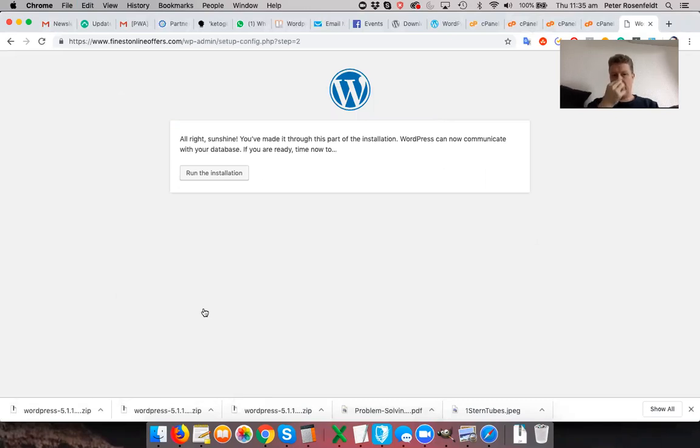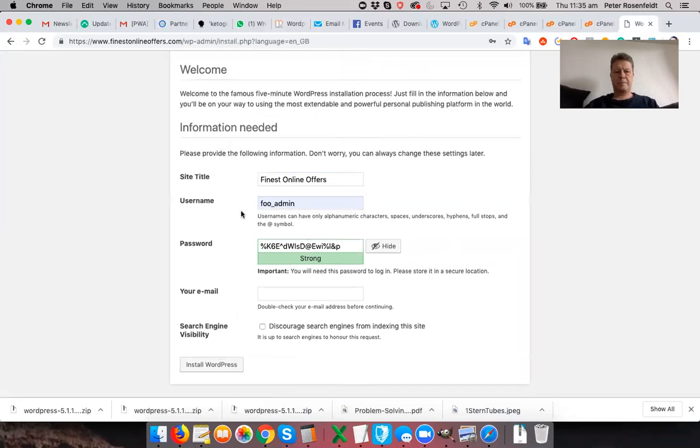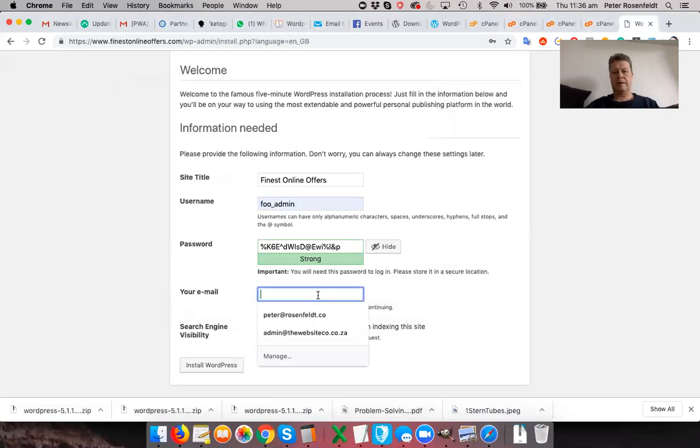So now you get a message from WordPress. All right, sunshine, you made it through this part. WordPress can now communicate with your database. It's time to run the installation, and here you give your site a title, and your username or whatever you like there. And then this you can actually put in any password that you like. I'll just go ahead and use the one that they've suggested, very strong. You can change this obviously later in your back office. And your email.